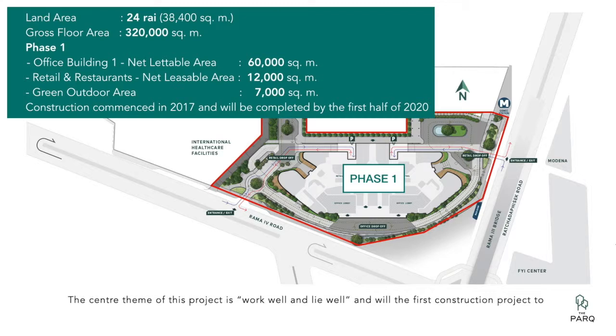The central theme of this project is Work Well and Live Well, and it will be the first construction project to achieve the global standard credentials of LEED and WELL.